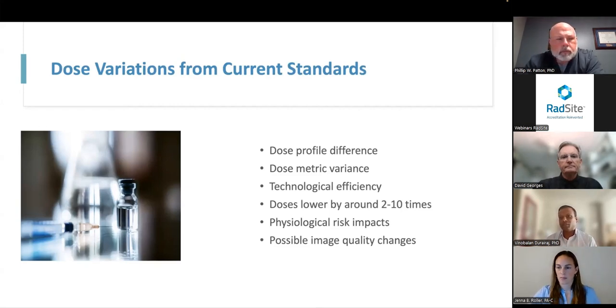If there are any dose metric variances, I know that we talk about CTDI for conventional CTs. Would that still be a good metric for CBCT scanners, or do we have to talk about dose area product or Kerma area product, stuff like that? So, Dr. Patton, do we have more insights on that one?